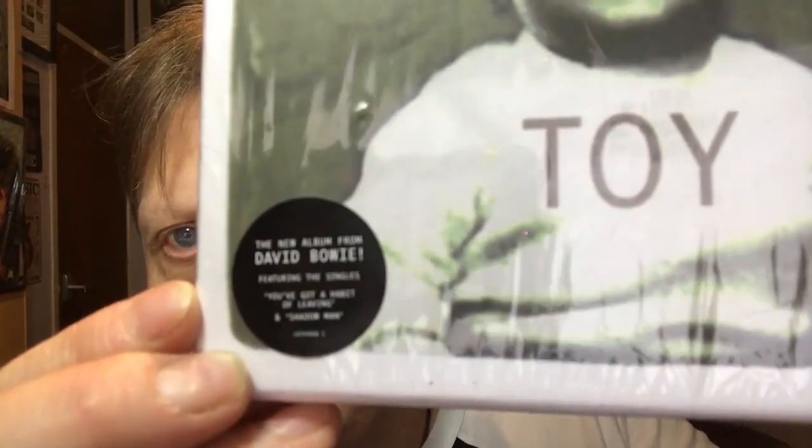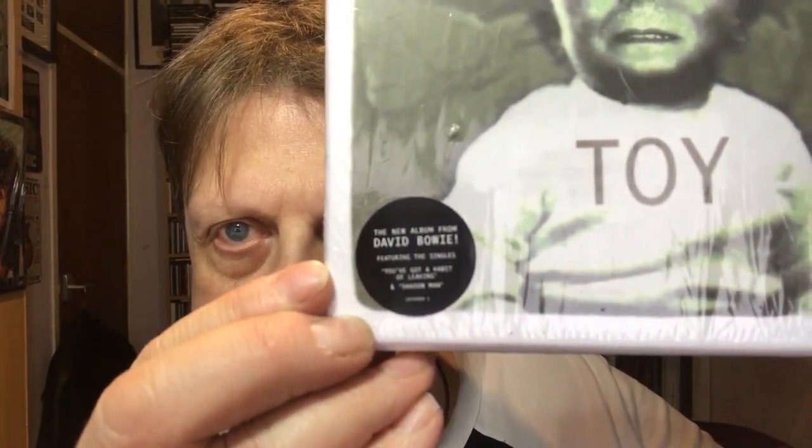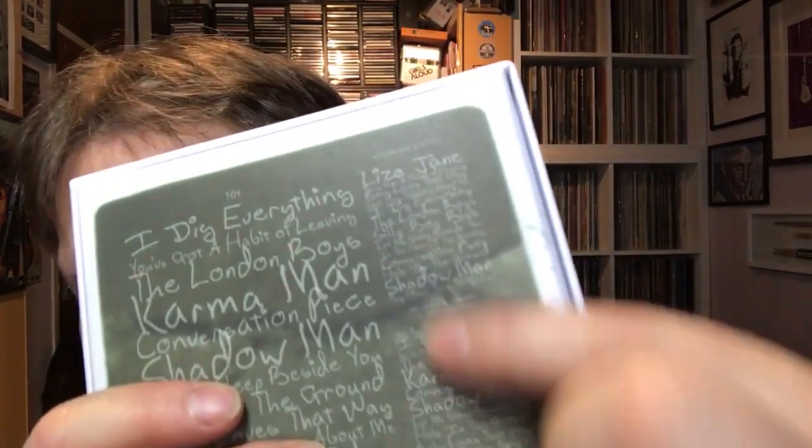But what this set contains, and I have already opened it, it's only been delivered today. There's the hype sticker, featuring the singles You've Got a Habit of Leaving and Shadow Man, is basically what it says. So this has got the Toy album, plus two extra albums, one of alternatives and extras, and one unplugged and somewhat slightly electric. Sorry, it's very faint writing, it's difficult to read. But let's get into it.